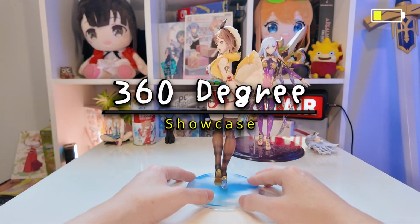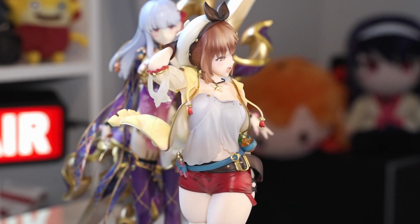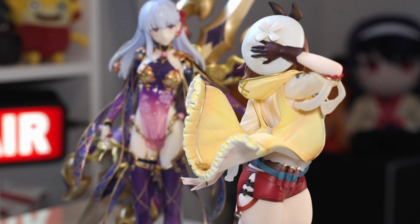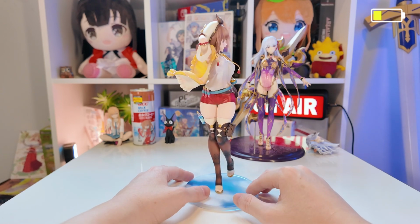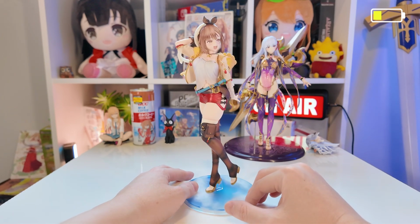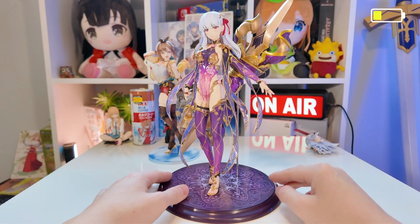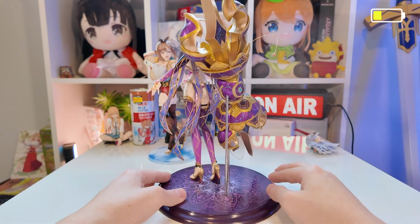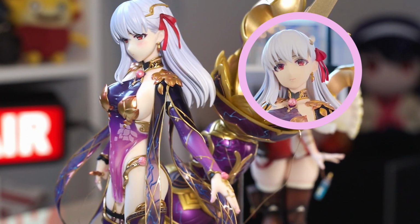We'll do a 360-degree shot. I think they are both lovely figures in their own right. I don't really have a strong preference of which one I prefer. Outfit quality is hard to beat, although I can't help but be impressed with this Sakura figure too. Yeah, her default face unfortunately is not as good as this blushing one.